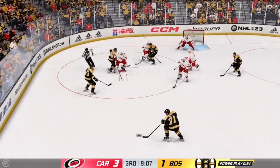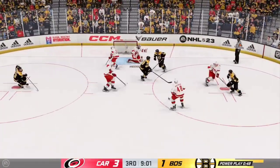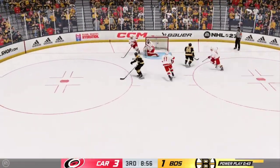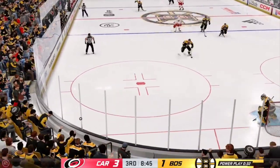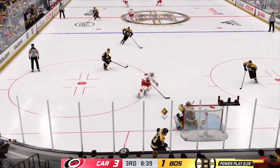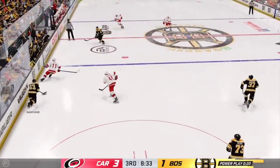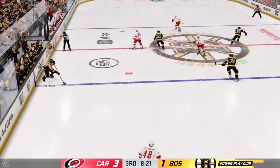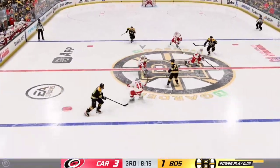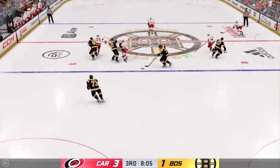Back underway, and they take possession here inside the offensive zone. Snagged with the glove by Anderson. And the puck clears the zone. The Bruins scoop it up along the boards. Oh, and that's poked away in the offensive zone by Martinuk. Now a quick pass to Marchand. Both teams back to even strength.